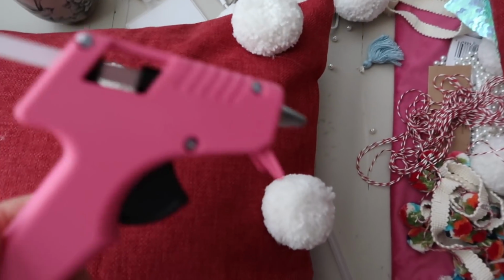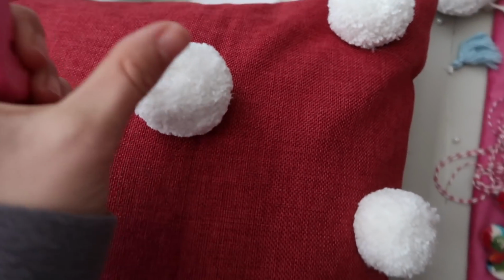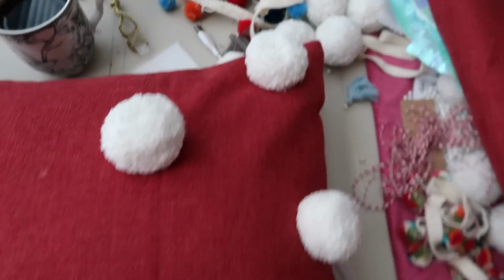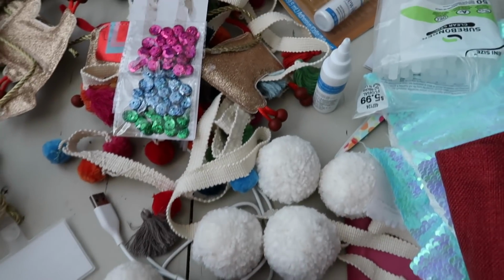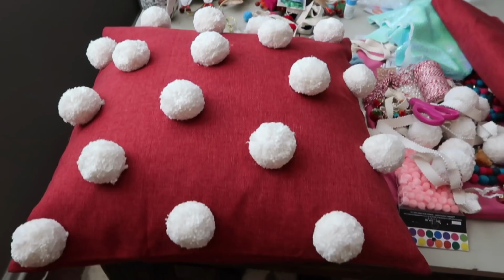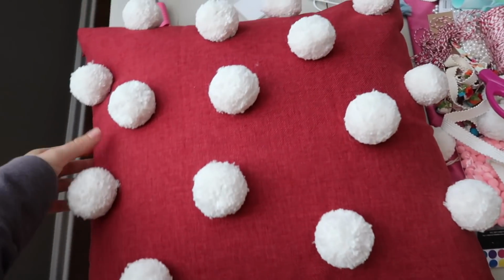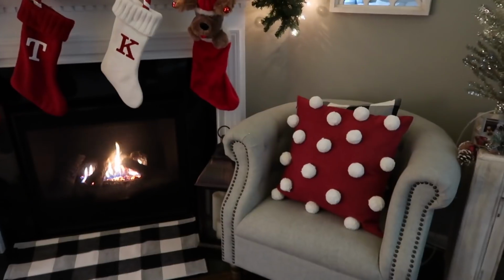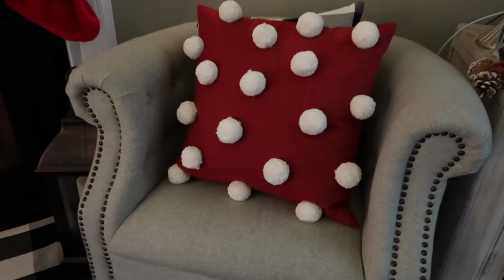So right now I'm using the hot glue gun to put these little pom-poms on this red pillowcase I got from Amazon. And I have a ton of other little random crafts for the other pillowcases, but I can't wait to see how this one turns out. Here's my pom pillow. I think it's super cute. I love it. It's a little bold, but I think it works.